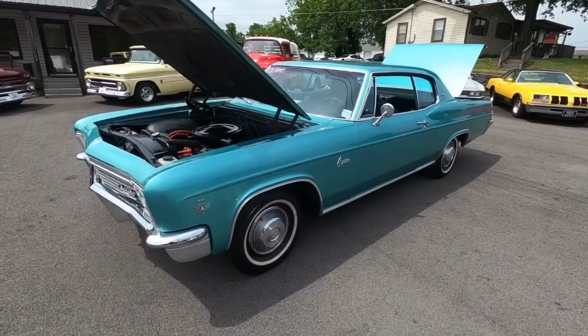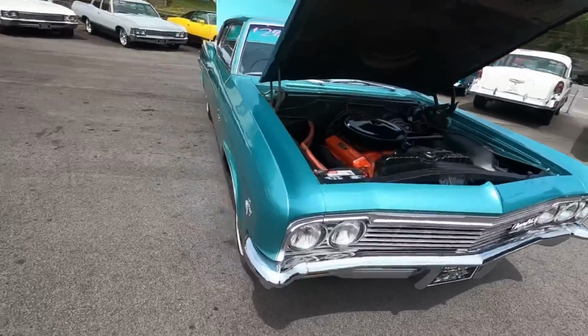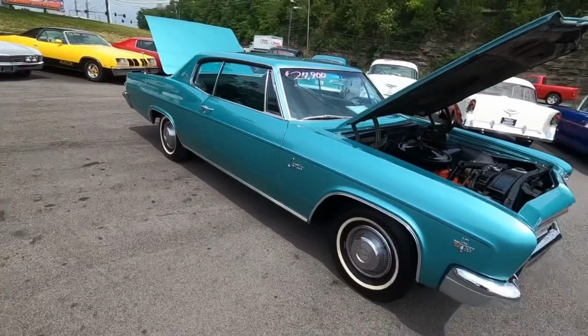Okay, it's about that time. Walk around this ride pointing out the flaws. Check out the 100 detailed pictures at maplemotors.com. Financing and shipping's available. Let's get started here.